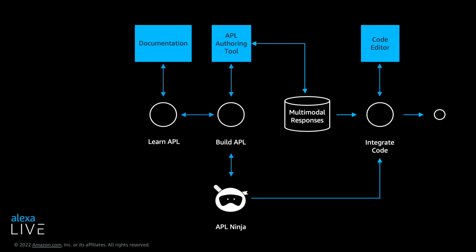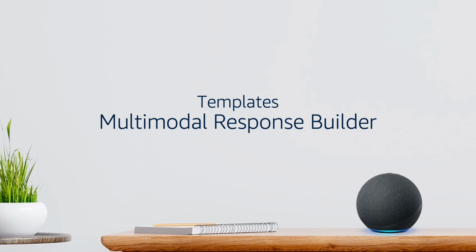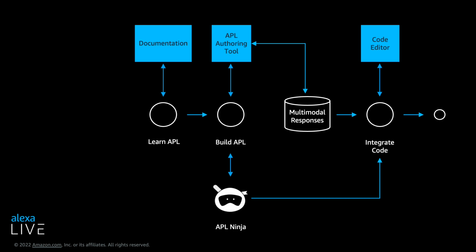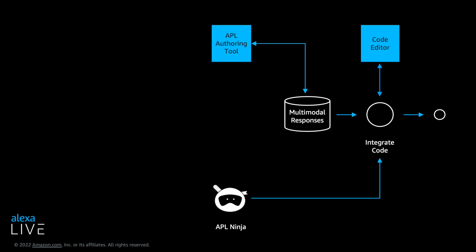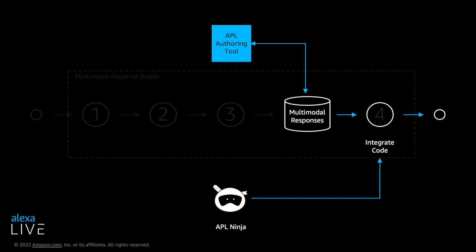We often heard you say, "What if I could add visuals to my skills in minutes?" Today, I am excited to introduce the Multimodal Response Builder. It is a feature that eliminates the need for you to learn and apply APL concepts to build a responsive visual, and it eliminates the need to hand code APL skill directives. It gives you a ready-made code snippet you can plug into your skill right away. This also proves to be one of the features that will let you quickly try, implement, and evaluate the value provided by APL for your use case.